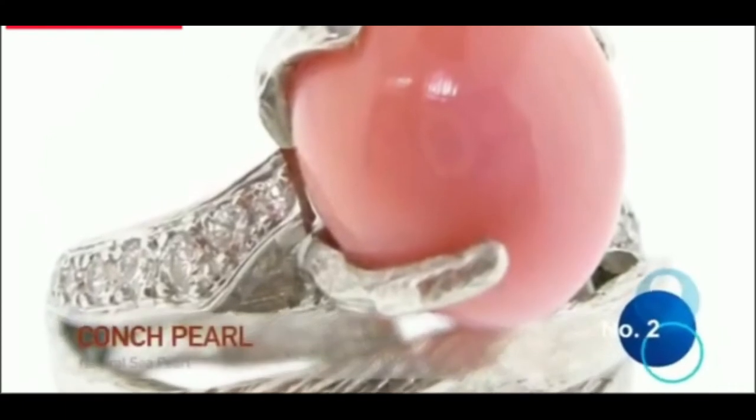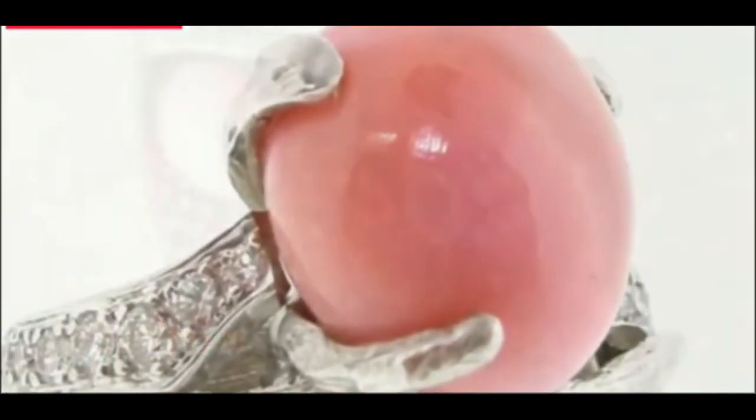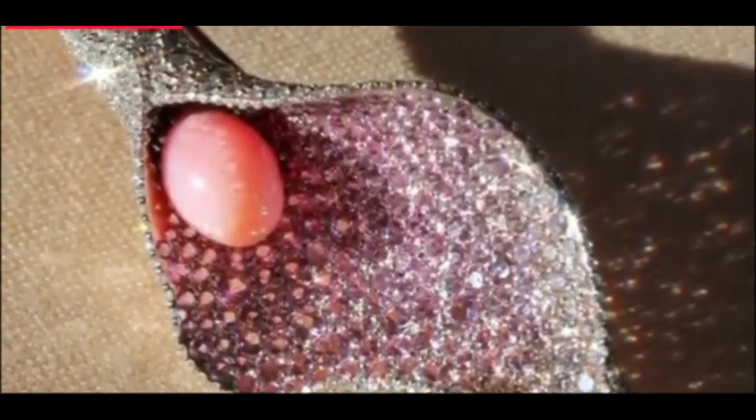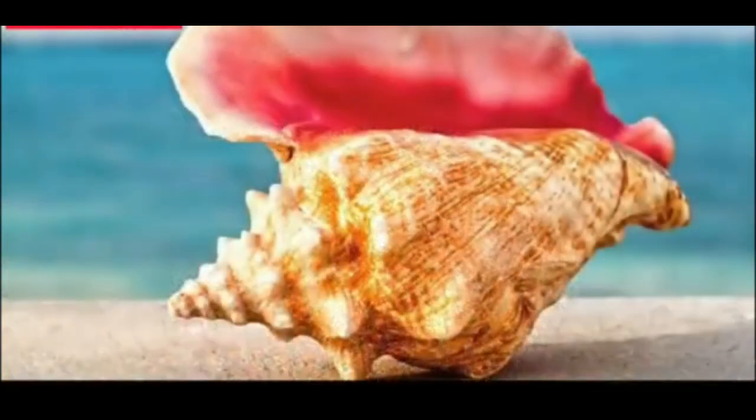Among the rarest and most expensive types of pearl in the world, conch pearls are in demand once again, thanks to the resurgence and popularity of natural pearls of all varieties, and a renewed appreciation of their uniqueness. Pretty and pastel-hued, a conch pearl is a calcareous concretion produced by the queen conch mollusk, which is a large edible sea snail.